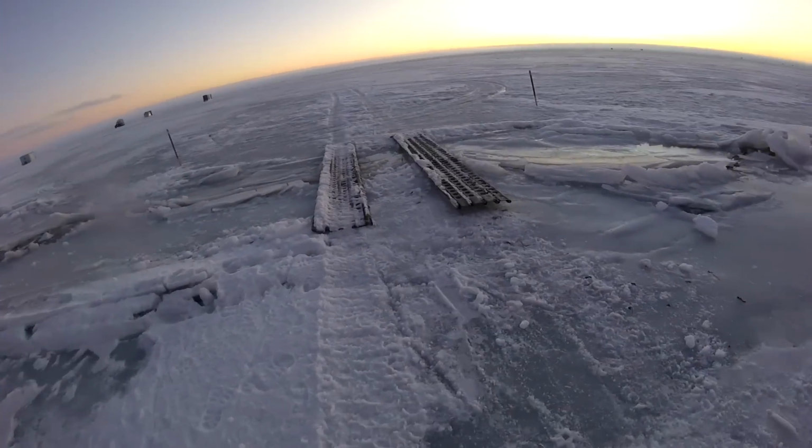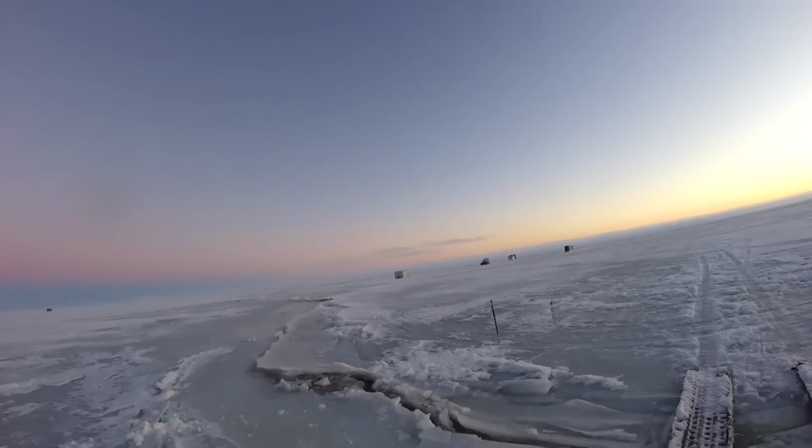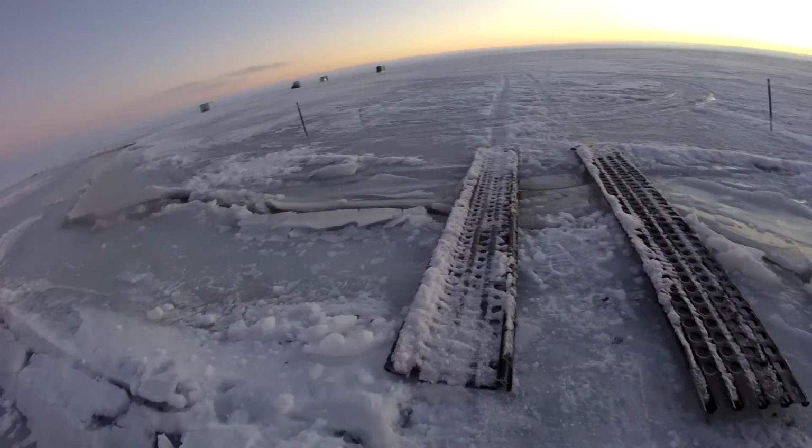So my buddy Mark got his bridge out and we bridged this yesterday. So now my house is over there. Oh heck, Mark's already out fishing. And I can get across this with the Ranger right here.